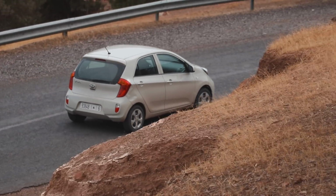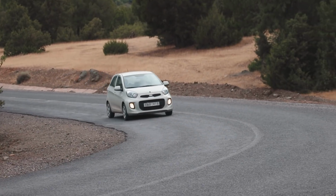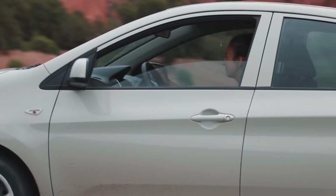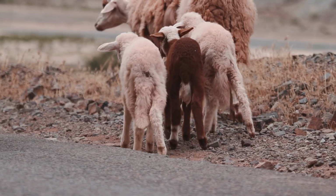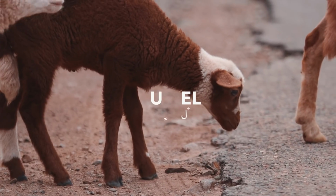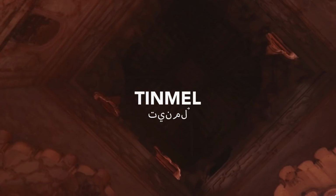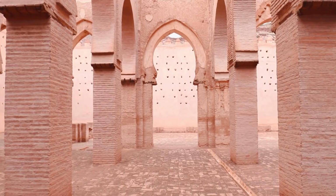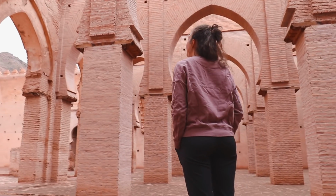Heading back into the mountains, and we're going towards a mosque called Tinmel. Spending most of our time in the countryside, not stopping too long in the cities. This is the abandoned mosque of Tinmel. It's hidden away in the mountains.